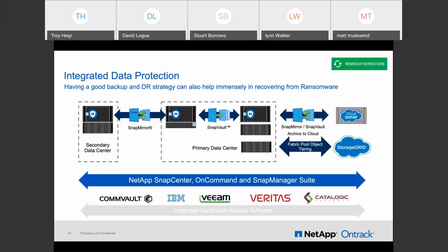All right, so let's talk a little bit about data protection strategy overall. We've been talking a lot about using snapshots as a backup, but obviously if you store a lot of snapshots, it can be a little bit expensive from a storage perspective, depending on how long you keep them, and that's where things like SnapVault come in. You also don't want to have all of your eggs in one basket. You don't want to have all of your backups on the local system.